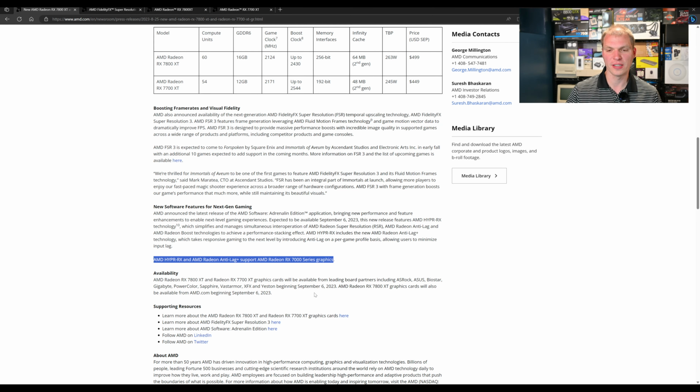So these cards will be available on September 6th. That happens to be the same day you're going to get Starfield. So if you're looking for a new graphics card and you want Starfield, this may not be a bad option, right? You get the Starfield key plus the graphics card. That's something to keep in mind as well.